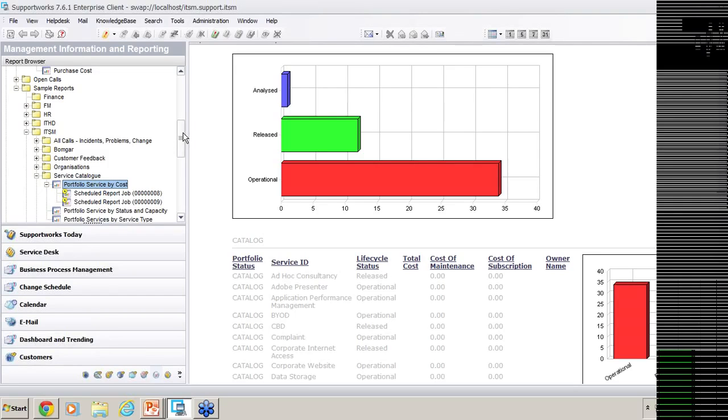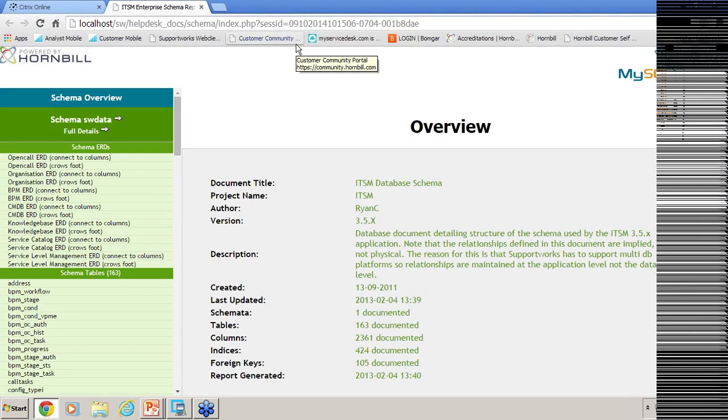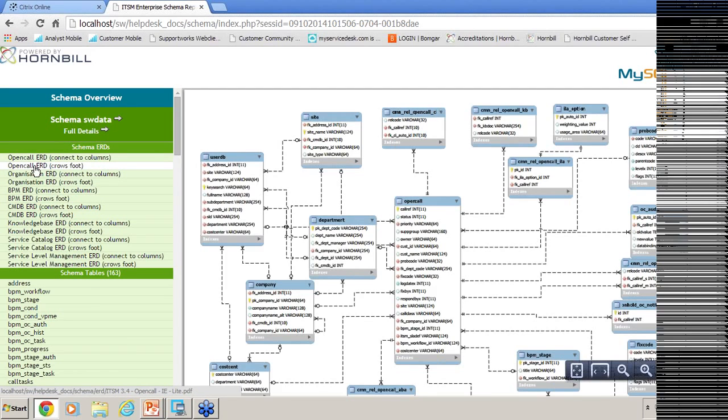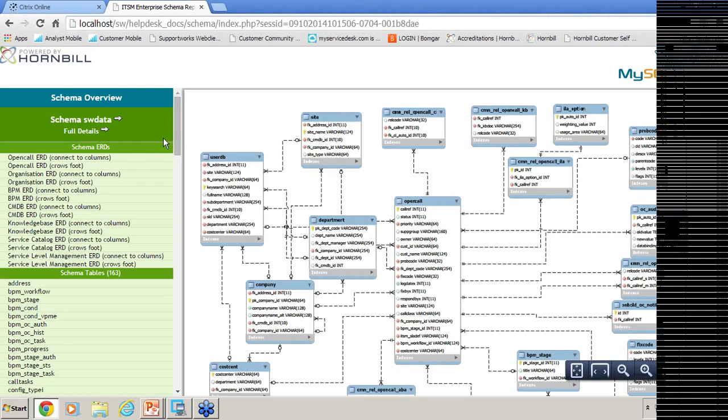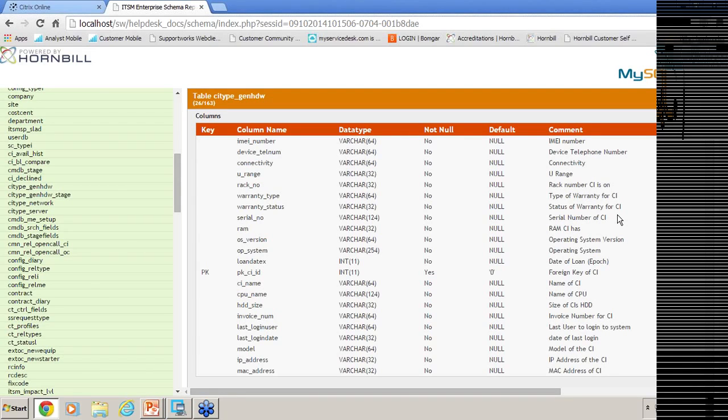Now, in order to help you with this, we've published the schema report itself. You need to understand where the information is coming from, and which tables within Supportworks hold the particular information you're looking for. Under the help file in your system, you'll see the Supportworks ITSM schema report, and that will show you the actual schema report itself. If you're comfortable with database schemas and you know all about entity relationship diagrams, you can look at that big diagram here. If not, find the individual tables. You can get used to each of these tables in here. And in particular, you want to view this field, I'm highlighting it, the comments field, which will tell you what the data in the specific fields is held for.